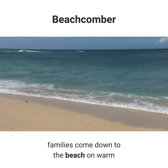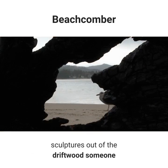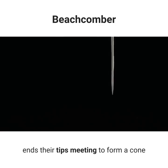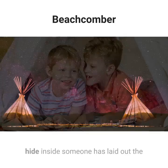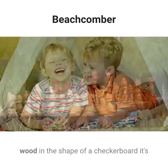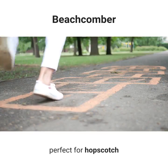Families come down to the beach on warm afternoons, and children have made little sculptures out of the driftwood. Someone has stacked a great big pile on their ends, their tips meeting to form a cone, like a wooden teepee, a den you could hide inside. Someone has laid out the wood in the shape of a checkerboard. It's perfect for hopscotch.